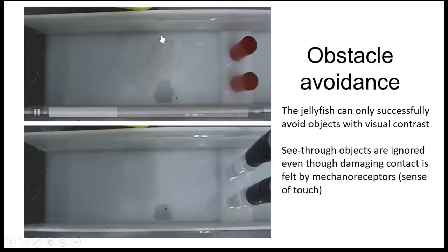And what you see up in the top one here is a visible obstacle. They don't have color vision, so red will basically be black to them. So when they come close to it, as it will now in a second, just as we saw in the video before, it will approach it, and just a couple of centimeters before touching it, it will turn around now and swim away.